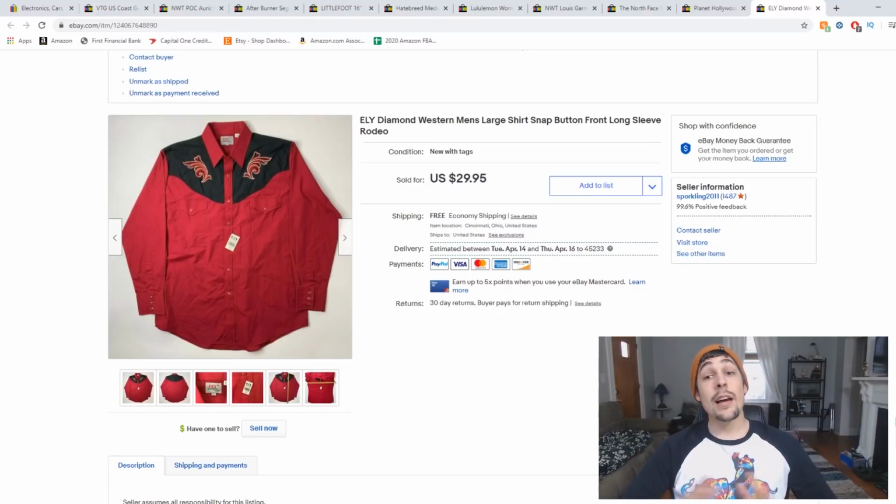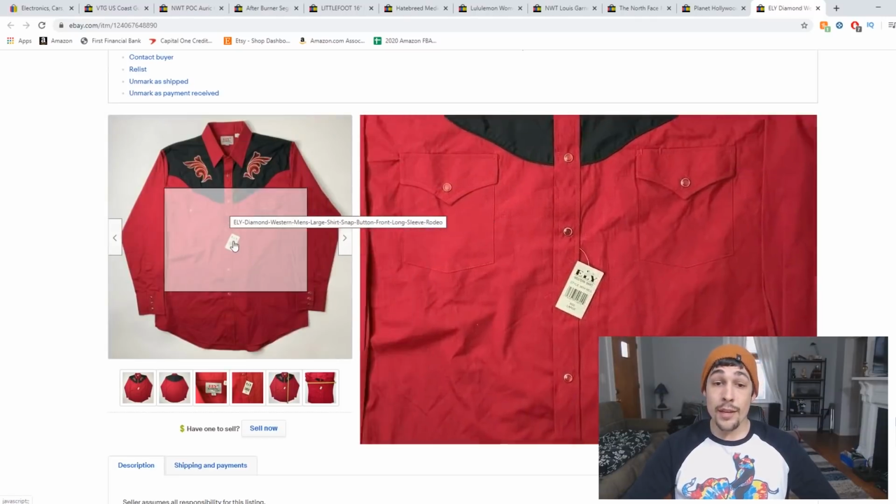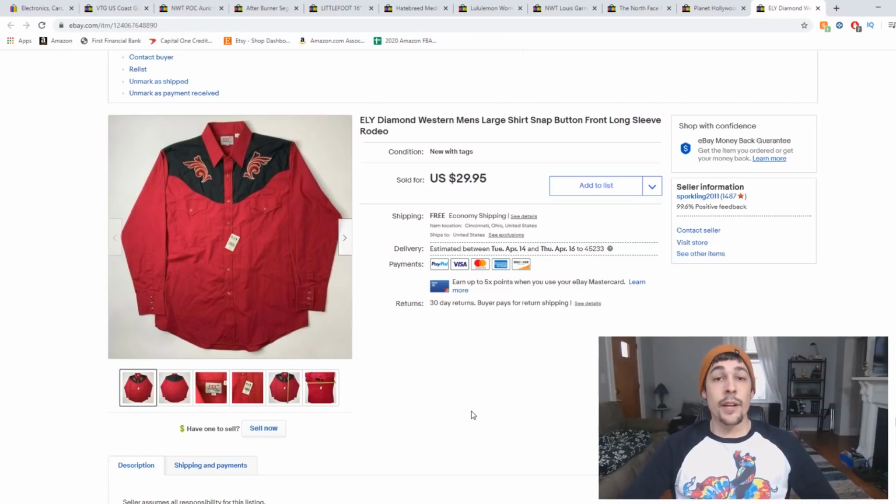Here we have an Eli Diamond, which is a brand that I was not familiar with, but it was a very nice looking Western shirt. You can see it had some nice embroidery going on up here. This was also a brand new with tags item, as you can see right here. Here was the tag on it. Now, like I said, I wasn't very familiar with this brand at all, but just from feeling the shirt, I could tell it was a pretty good quality of material.